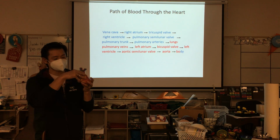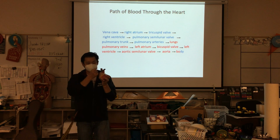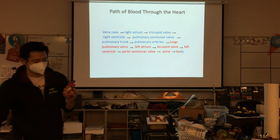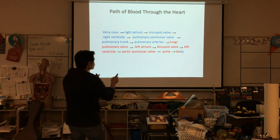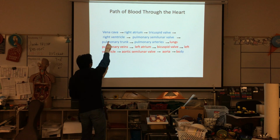And then this pocket, which is called your atrium, your right atrium, contracts, squeezes, and then blood gets pushed down through this valve into this right ventricle. Okay, and we call this valve the tricuspid valve. It's got 3 lips to it, so tricuspid, to the right ventricle.